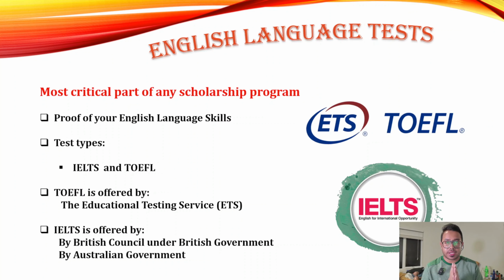So these are just misconceptions. Both of them are standardized tests and both of the organizations take these tests in a standardized manner, and there is no difficulty level difference between the two organizations. So if you are applying in Australia, it is better to go with the Australian organization. Otherwise, British Council is generally acceptable everywhere, including Australia as well.